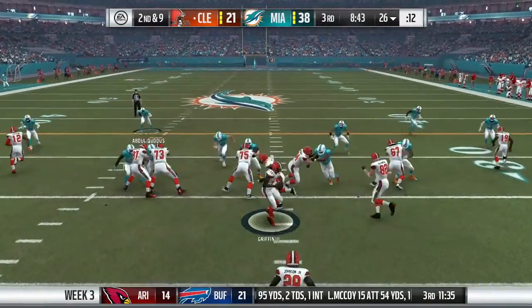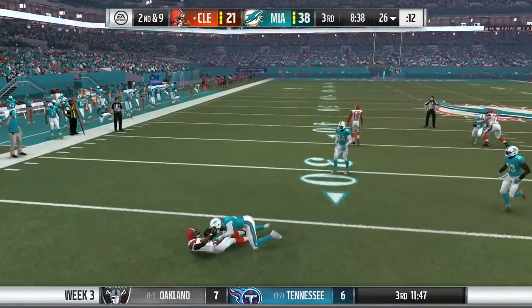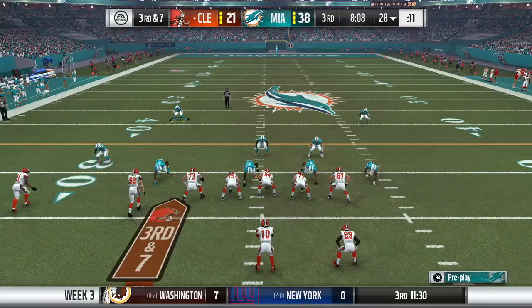We're up by 17 points. Just be smart. Don't let any big plays happen, and we'll be good to go. Duke Johnson Jr. tries the juke. Isn't going anywhere. Culver with a nice play there on the left side.